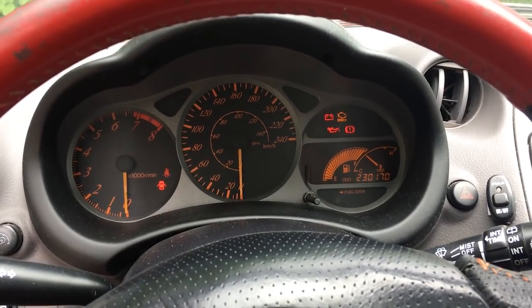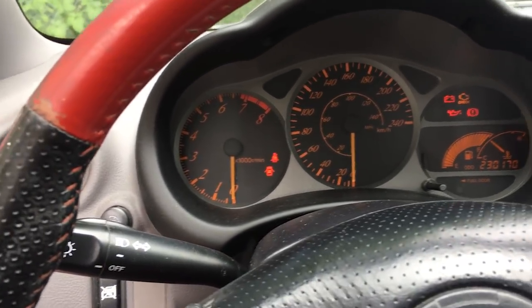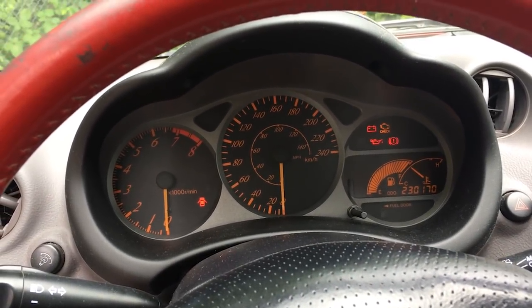My car currently has 230,000 kilometers. I'm not sure what that is in miles, but I can calculate that. I'm gonna give a start up.